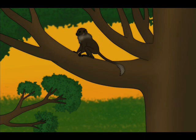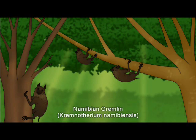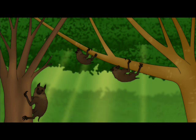While we are observing the small insectivore looking for a place to rest, we spot another arboreal creature in the distance, a family of Namibian gremlins, the only species of sloth bat that can be found in Western Africa. The sloth bats, gliding bats or tree bats, are a family of bats that first evolved in the East African continent around 35 million years ago.